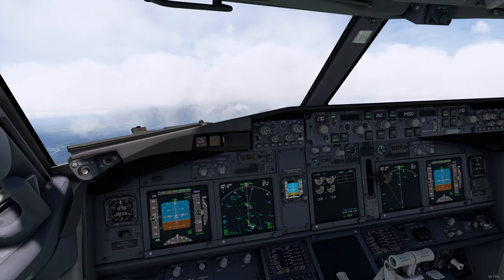After takeoff checklist. Engine bleeds are on, packs are auto, landing gear up and off, flaps up, and no lights. After takeoff checklist completed.